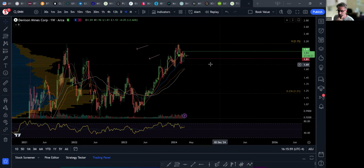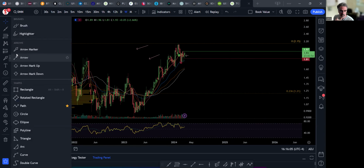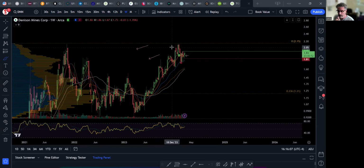Yeah, and the other thing I guess that we would want to be cognizant of is this possibility of a weekly head and shoulders formation, right? That's a horrible drawing. Yeah, no, I get it. I've seen what you're saying. I have looked at that too and thought it's a little bit crucial there.